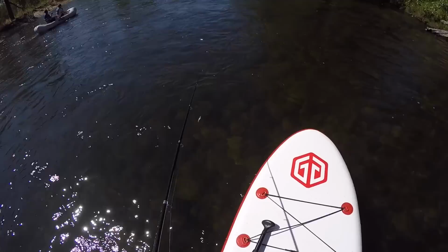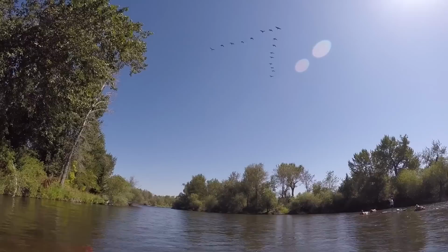Look at this V of geese right here. Coming right down river, bang, bang. I don't know why I have a pistol.